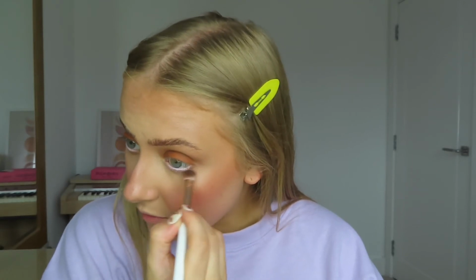Right. So I'm now going to take the same brush I used a minute ago, this flat brush with the product I had on it, and basically run that along the lower lash line, just using the excess product that's already on there, because I don't think we need much more going on. And then again, just connect that to the smoky wing we've got.